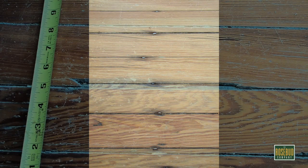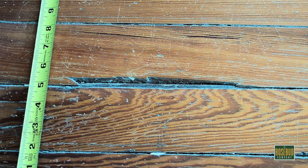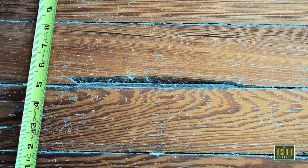A lot of contractors look at floors with this kind of damage and start telling you that they just have to be torn up, discarded, and replaced with something new. Rosebud Company takes a very different approach. We have over 45 years experience working on nothing but old floors, and plus I want to bring our experiences from historic preservation into the private residential community here in Atlanta.